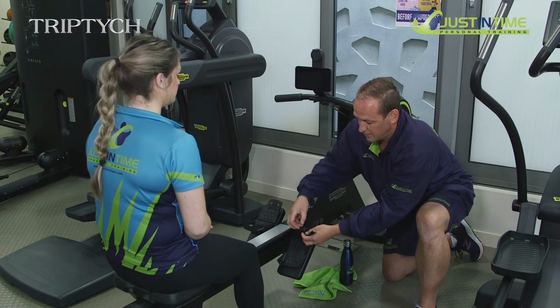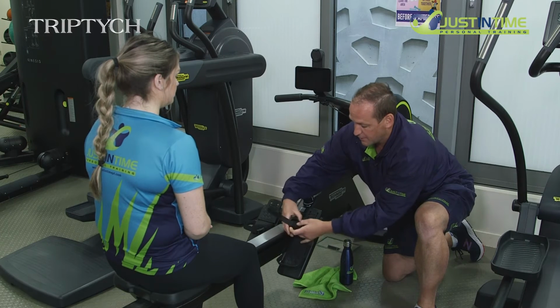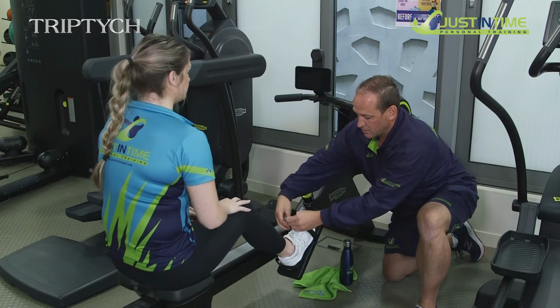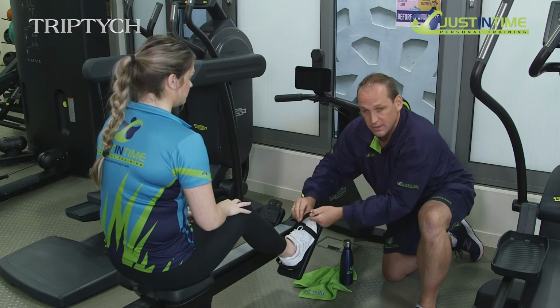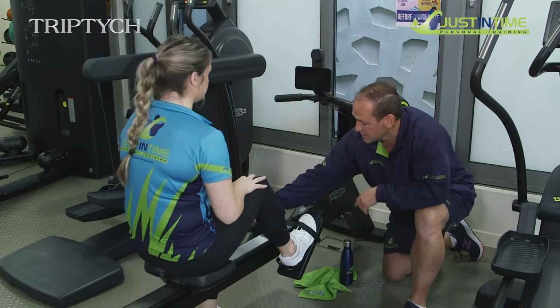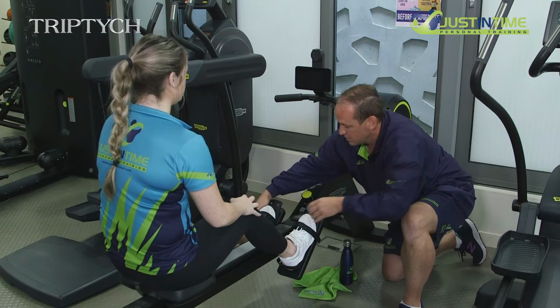So there's a lever here that you need to release to open it up, and then obviously, Courtney, chuck your foot in there, and we can then tighten that part first, and secondary, tighten this Velcro part on that side there. Same on the other side. Once we've got that in, she's set to go.